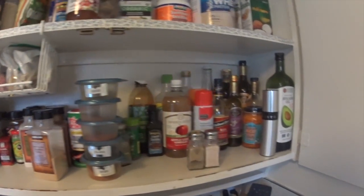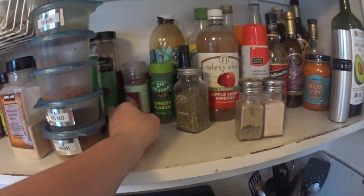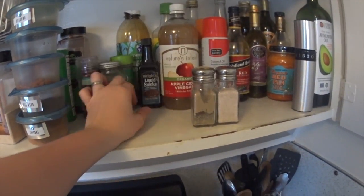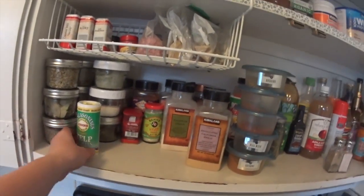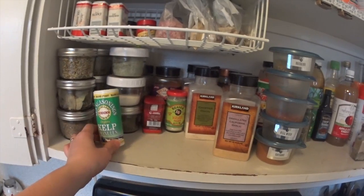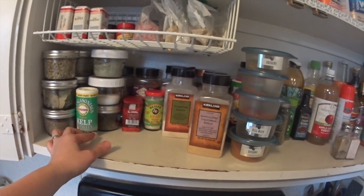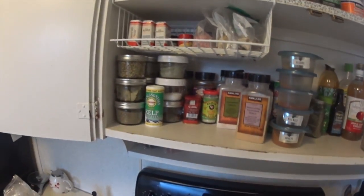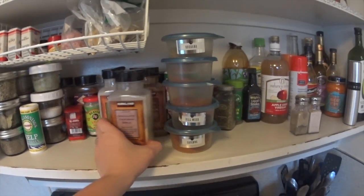So let's see, I got some just random little ones over here that I don't use very often. And liquid smoke. And I got my salt and pepper shakers there. Some kelp granules to try to get iodine in my diet. And I just sprinkle these on random things, and I never even taste it, so it doesn't make anything taste seaweedish or anything, but it does get me the good nutrients from the ocean.